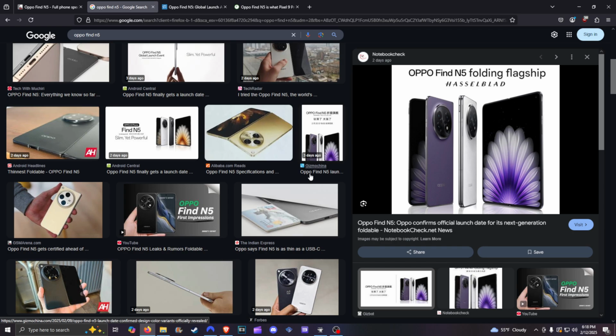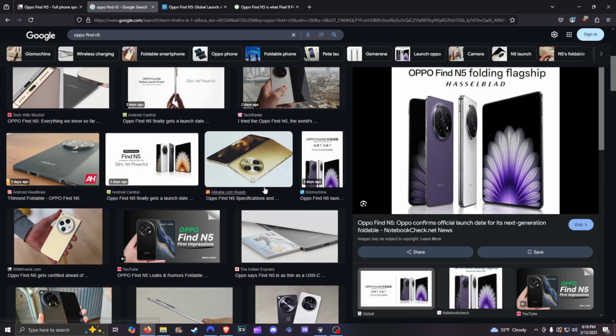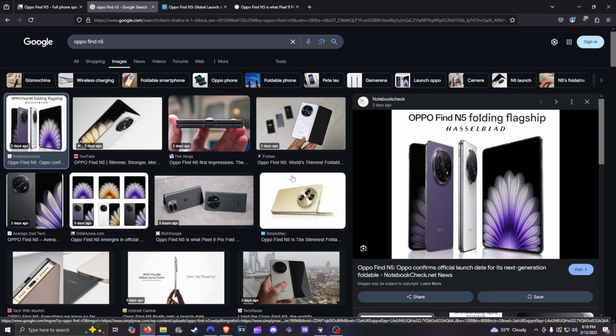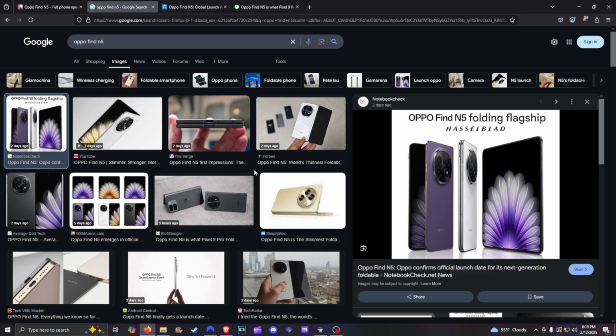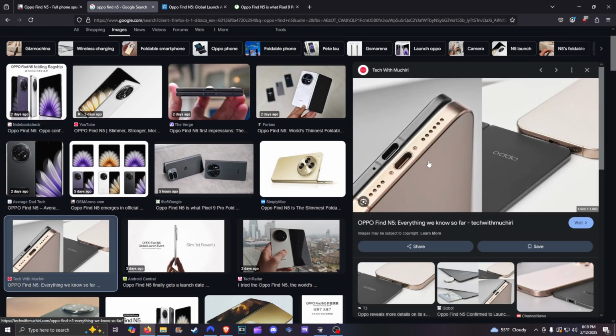He's hoping he's wrong. I'm hoping he's wrong, because I would like to see more competition in the folding phone market. The more competition there is, the better it is for us. So I'm hoping that's not true, but if it is, that's gonna be a bummer if we don't see a OnePlus Open 2, because from looking at it, it looks very thin. Maybe Honor Magic V3 thin, maybe a little bit thicker.